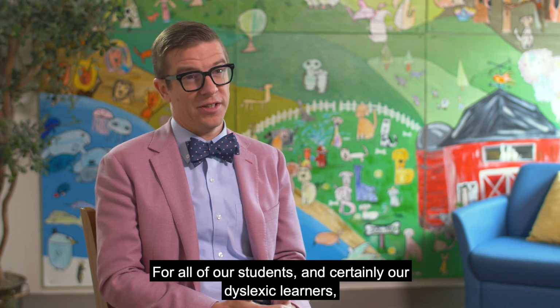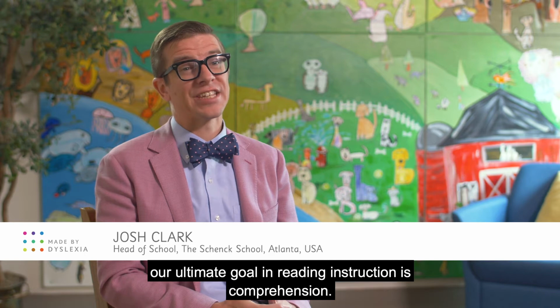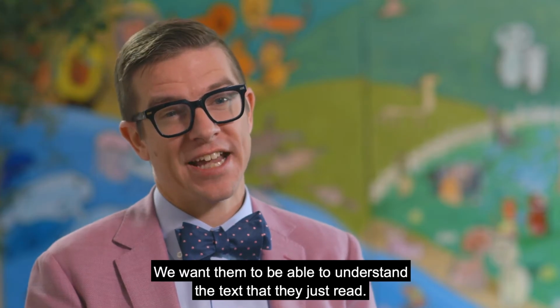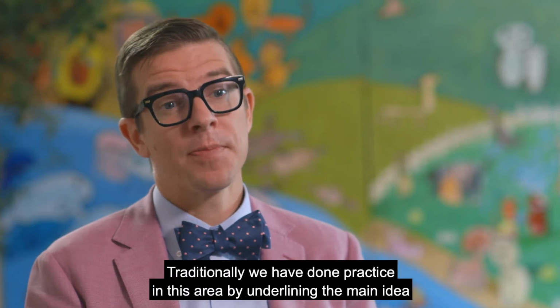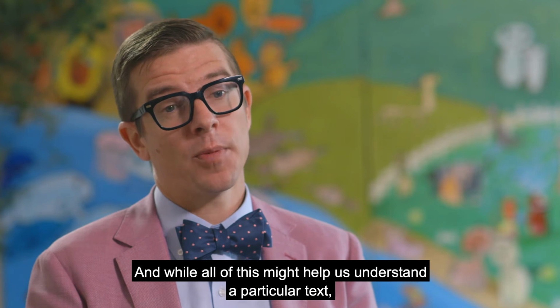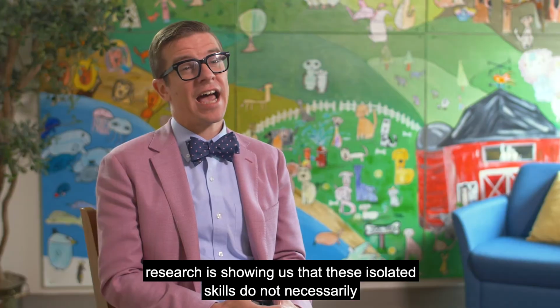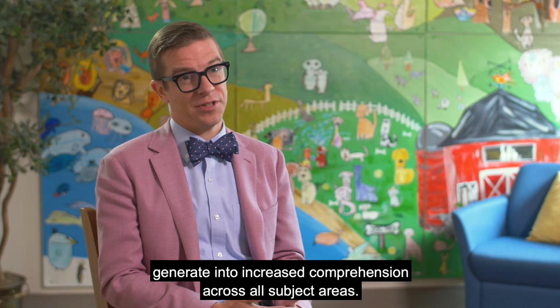For all of our students, and certainly our dyslexic learners, our ultimate goal in reading instruction is comprehension. We want them to be able to understand the text that they just read. Traditionally, we have done practice in this area by underlining the main idea or highlighting important vocabulary words. And while all of this might help us understand a particular text, research is showing us that these isolated skills do not necessarily generalize into increased comprehension across all subject areas.